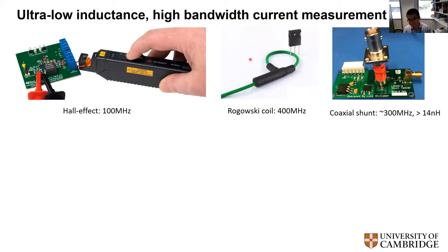The Rogowski coil can be slightly smaller. You can see this one is particularly designed for power semiconductors. It is a TO-247 package. That is the selling point, to say we can measure at a very small scale. And the bandwidth can also be a bit higher if you use better integrators. But the problem is the Rogowski coil cannot measure any DC current. So it can only measure AC current, and that also limits it.